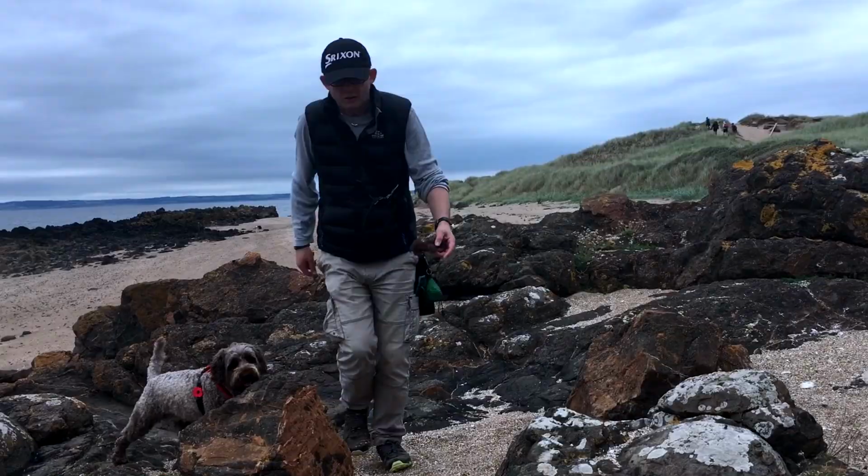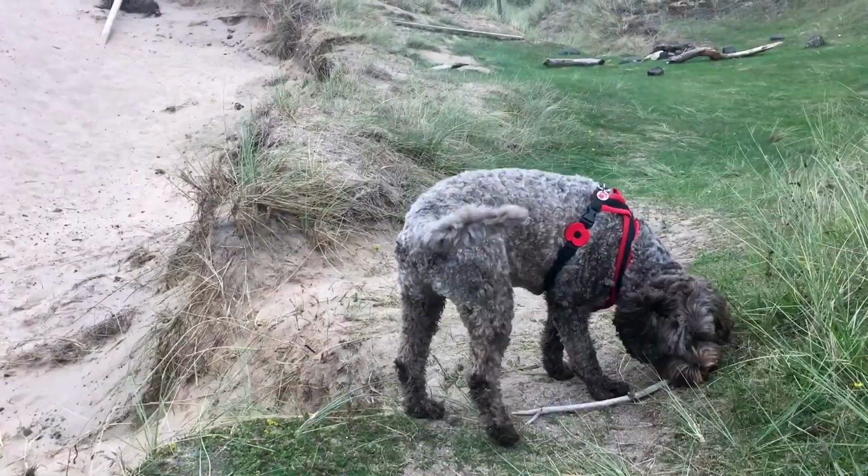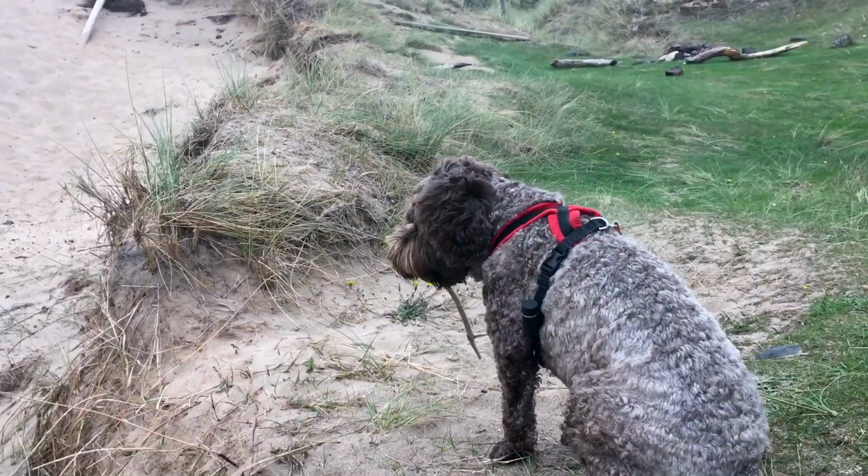Mama's got the snacks. So I think if we've been going for half an hour, we'll probably start heading back then. But should we try and go back the non-beachy way? So like through the forest.